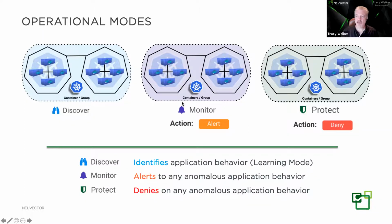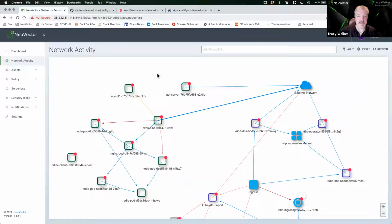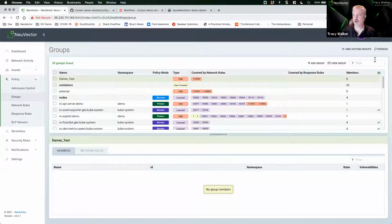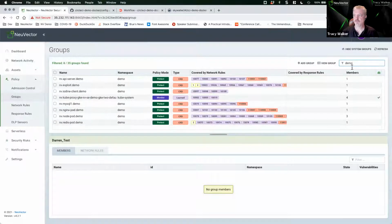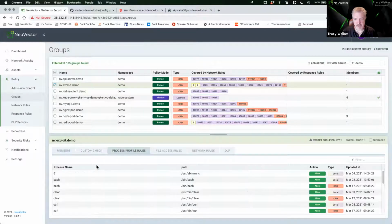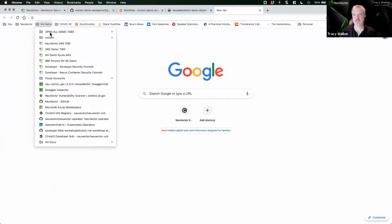The reason I'm talking about this in the context of operationalizing or automating security is here. So if I go to my policy groups, you'll notice I'm going to filter down to a demo group. So what I wasn't able to show is if I select a number of these, and again, down here at the bottom, notice we've captured processes, we've captured network rules. You see the CRD, that's what we're going to actually create. So let me go to just a little bit different environment that doesn't have the CRDs.